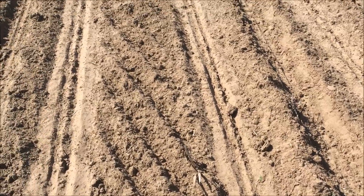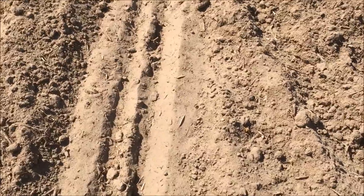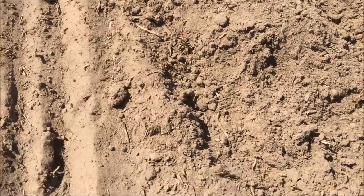Just had a mosquito bite my neck. Anyhow, you can see it's powdered up pretty bad. So we'll dig between the row.